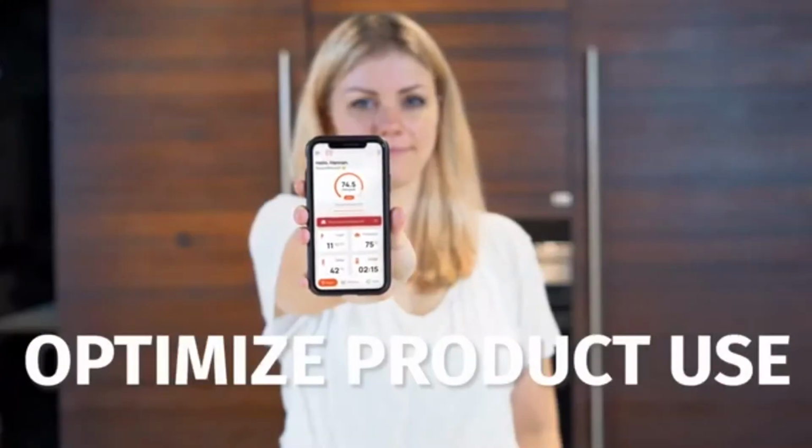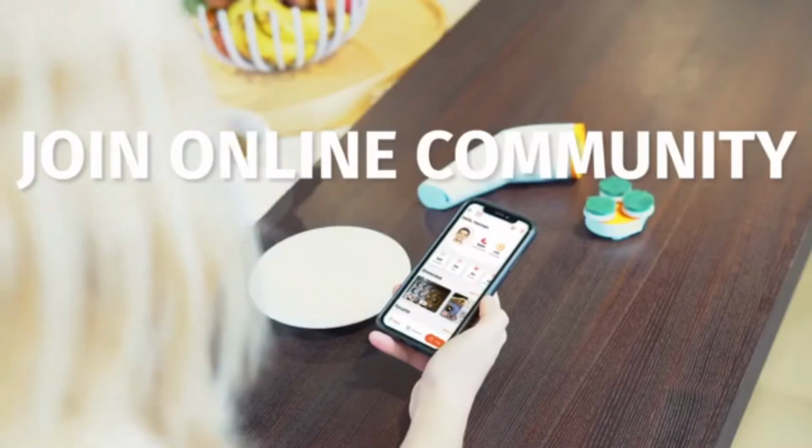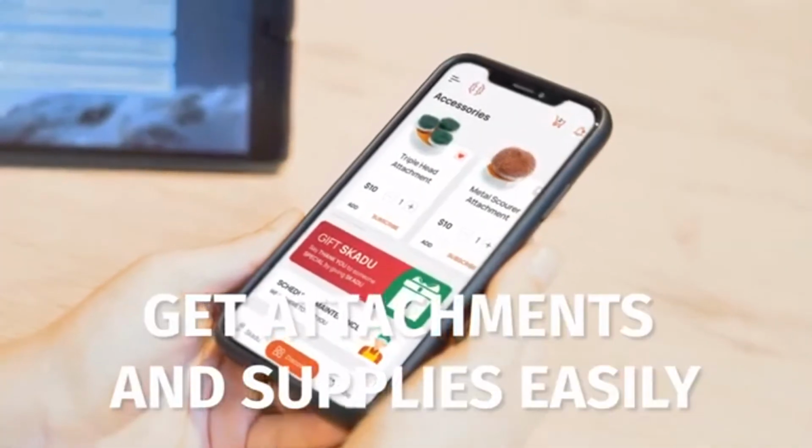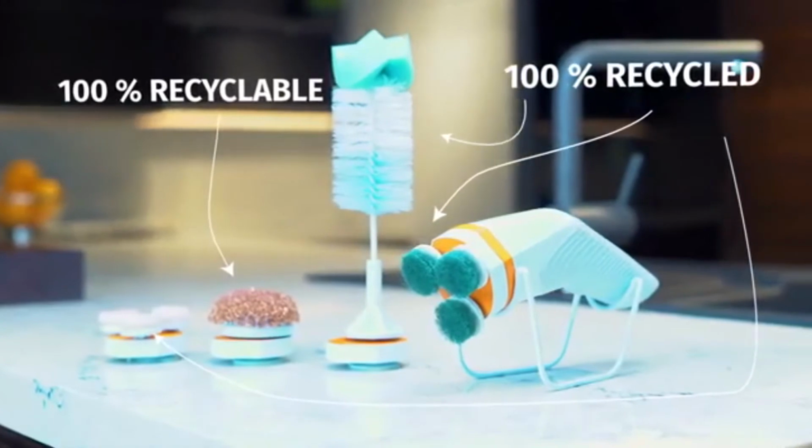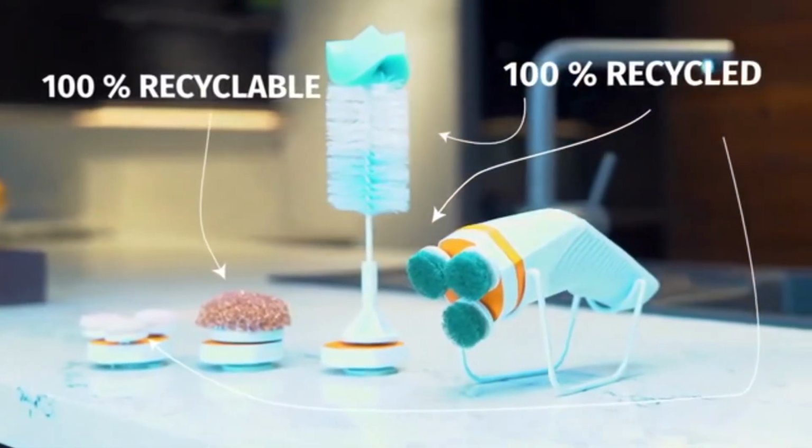Skadu's app helps you optimize product use, connects you to an online community, and makes it easy to buy attachments and supplies. Skadu is made keeping the environment in mind, so scrub ahead responsibly.